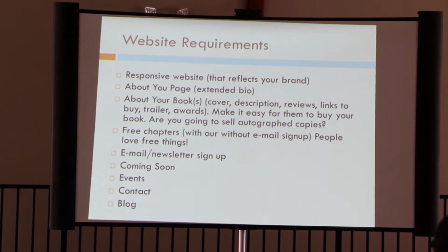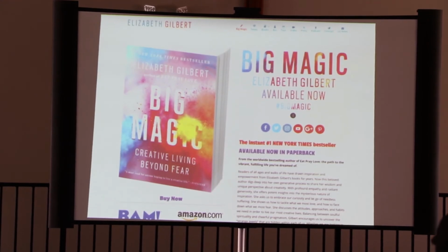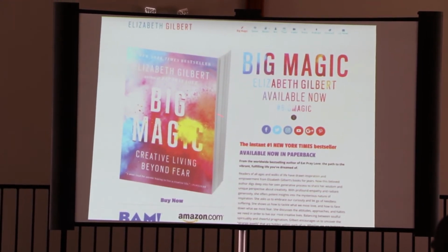So that is the base you need on your website. You can add as much stuff as you want, but have these items. Elizabeth Gilbert has a great website, even though her cover, whee! But it works. Everything matches. Her cover, her branding's consistent, and down here she has all the links, giant, so you can buy them.